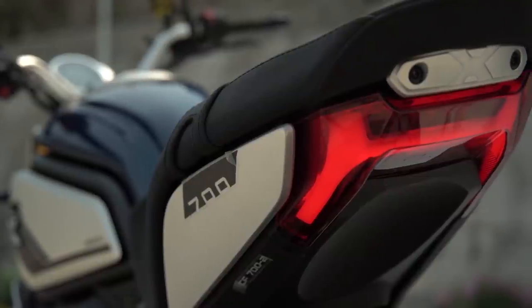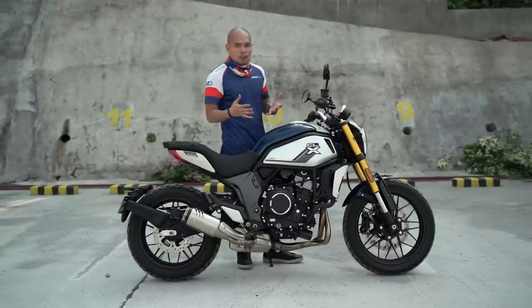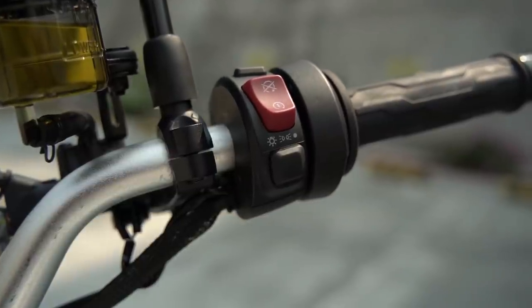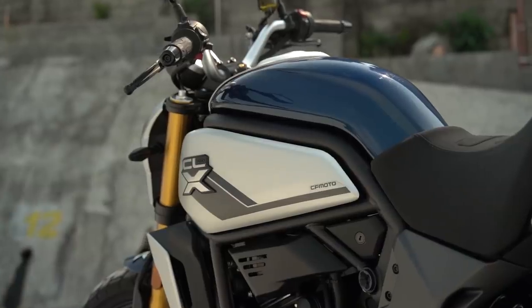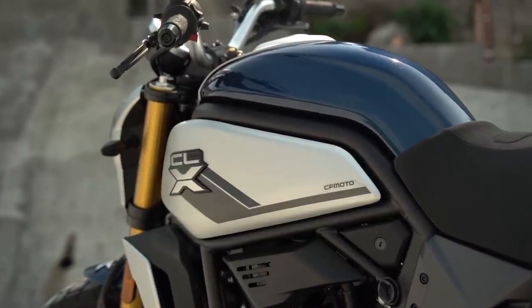I also love that they decided to tidy the tail for you right out of the showroom. If you look closely, you'll notice that the bike is very well put together. From the grips, to the switches, to the adjustable levers, everything feels premium. And if you look up close at the tank, it's not one piece, it's integrated into the frame.